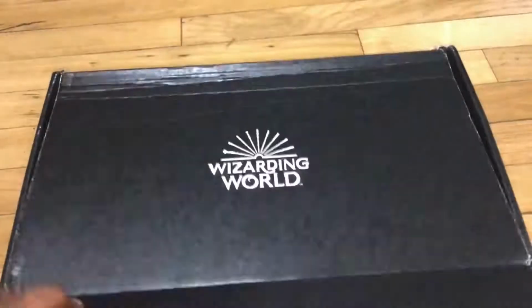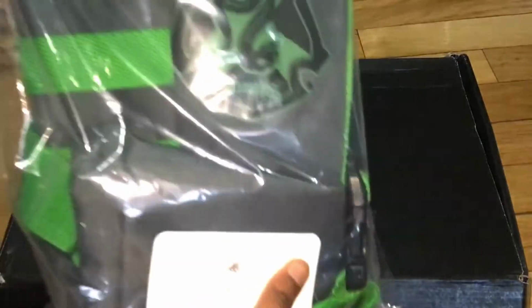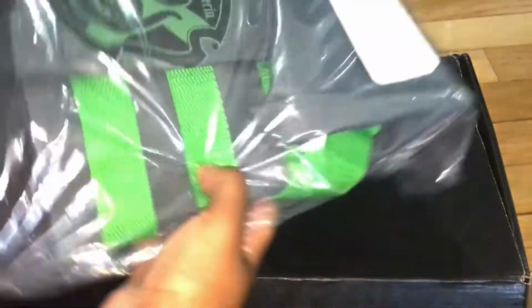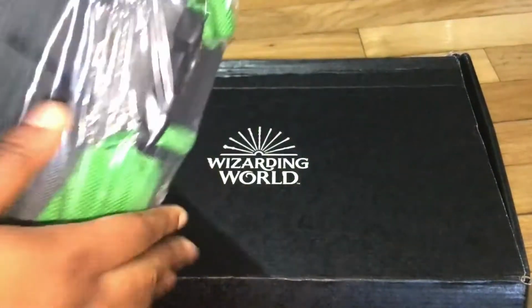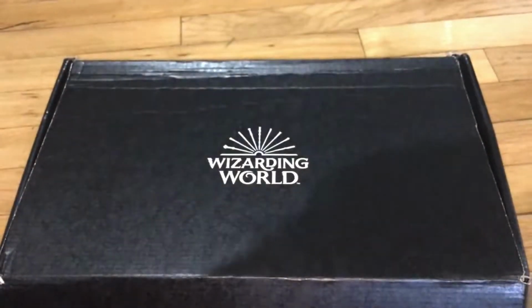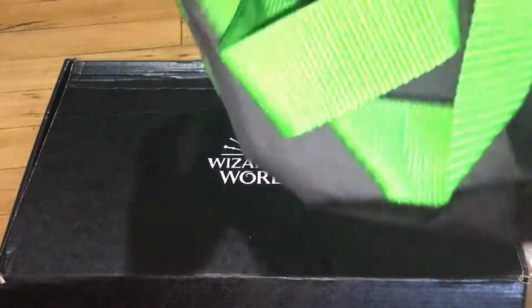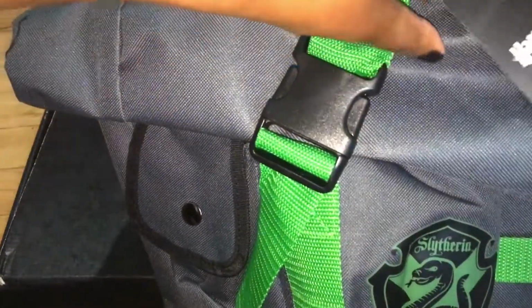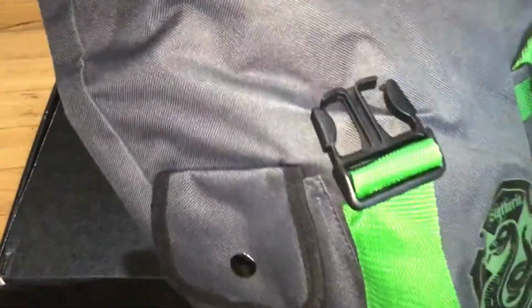Let's just take a quick sneak peek, and let me just grab something out of here. And here is the first item. Let's just take it out of the packaging. Let's see. Okay. So this is a cute little backpack. Everything in the box, by the way, is Loot Crate exclusive.